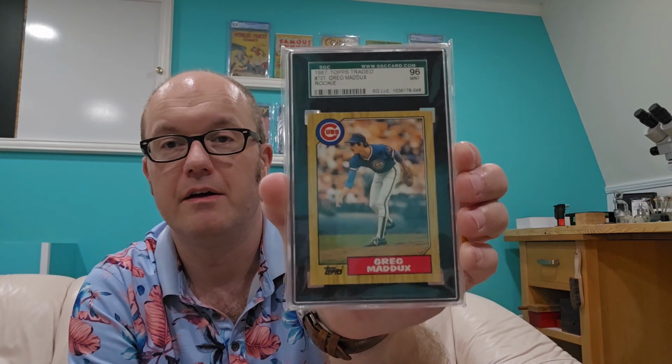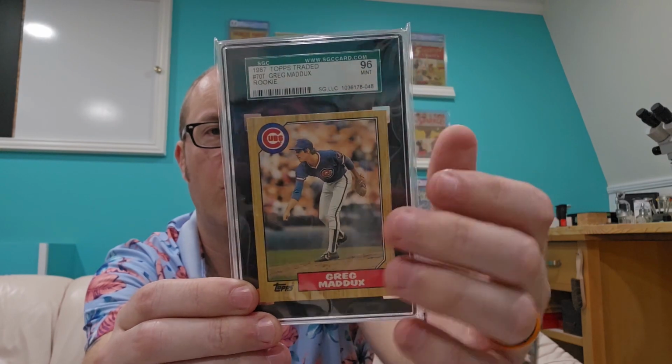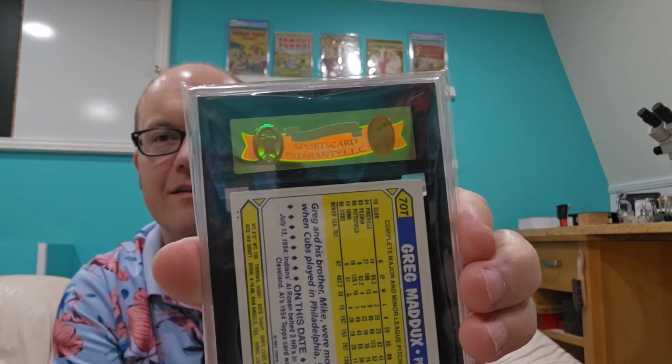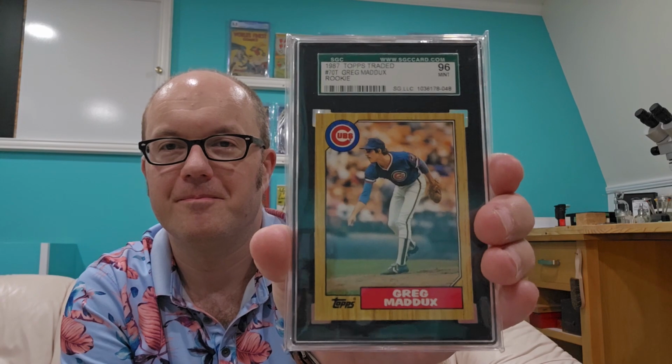Also got the '87 Topps Traded Greg Maddux. This is an old SGC slab. Look at that sticker on the back. This is a great card. Very reminiscent of my childhood. '86, '87 is when I started getting into card collecting as a kid.